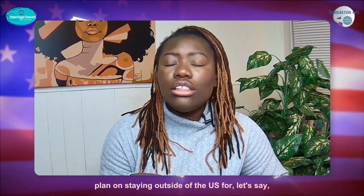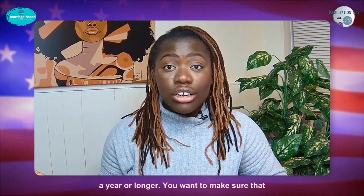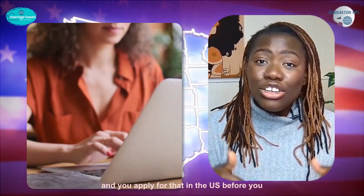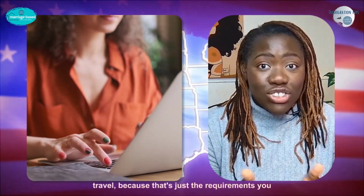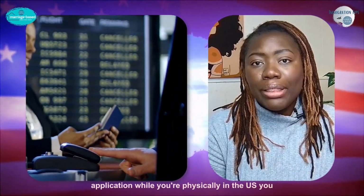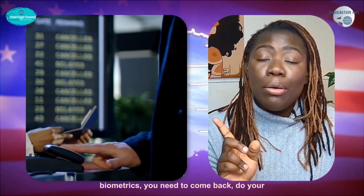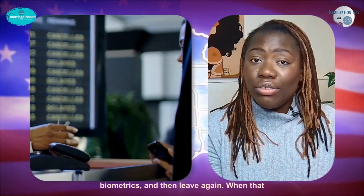If you do plan on staying outside of the U.S. for, let's say, a year or longer, you want to make sure that you're getting something called a reentry permit. And you apply for that in the U.S. before you travel, because that's just the requirements. You may need to do biometrics. So once you file your application while you're physically in the U.S., you can leave. But if you're scheduled for biometrics, you need to come back, do your biometrics, and then leave again.